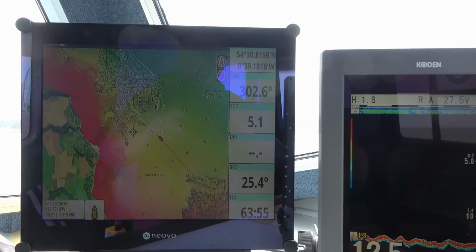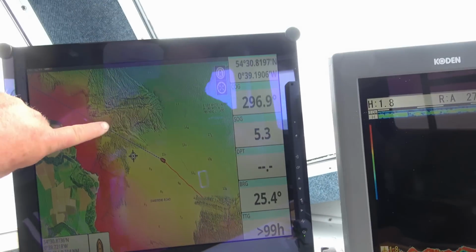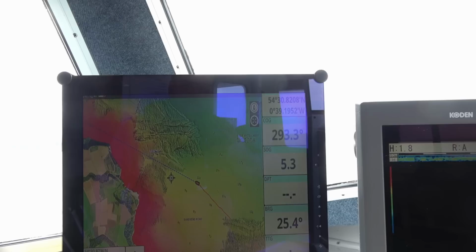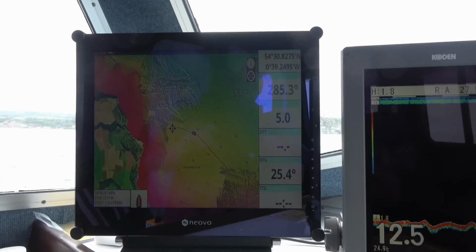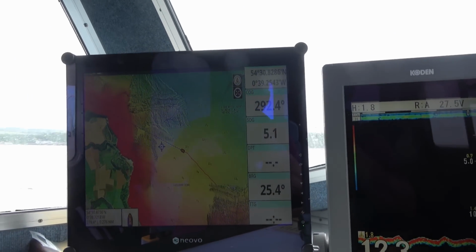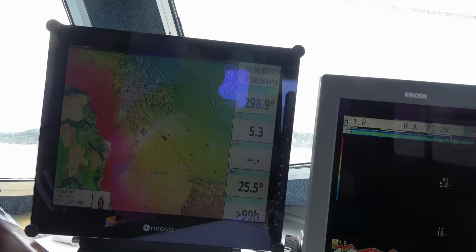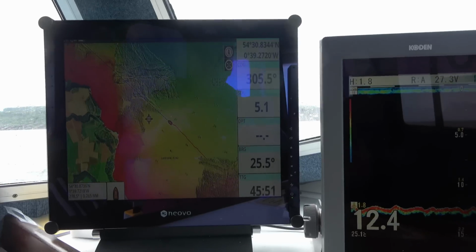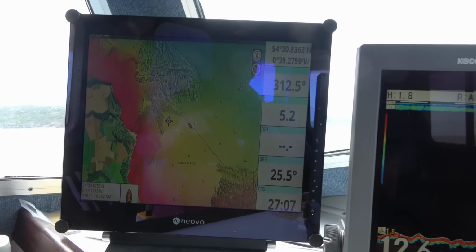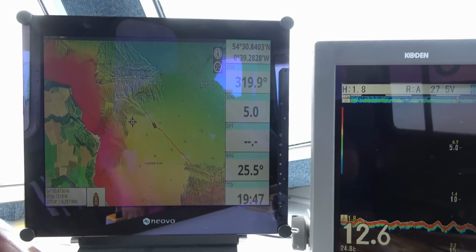Yeah, we're just approaching the rough ground. You can see just up here on the screen all the rough ground. We're going to make a start just in this corner just to try and get a little bit of relief from the residual wind that's still blowing. But I just wanted to show you what the ground was all about. At the moment we're just on the smooth sandy bottom, and then we're going to go into all this hard stuff up here.